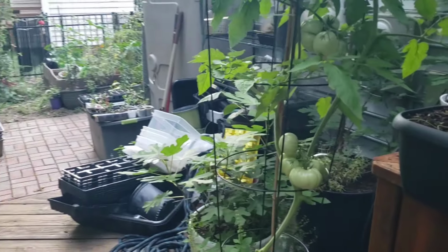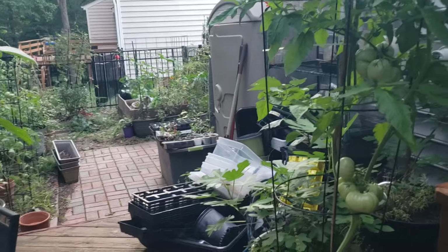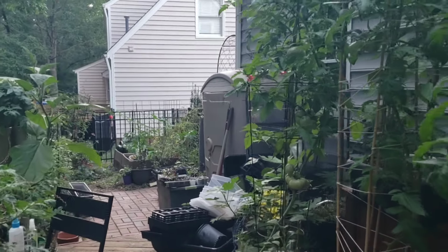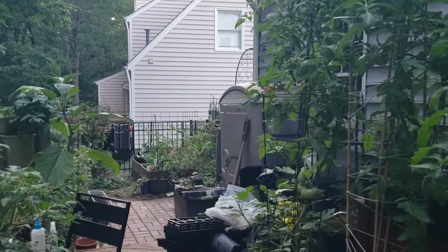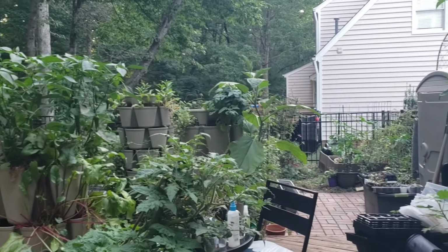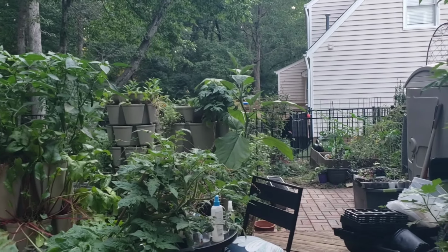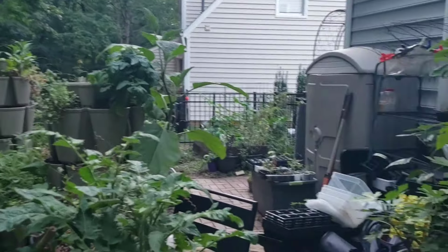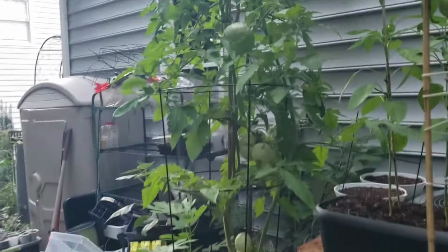Really like it. But it's different. It's really different than Sungold. I think, honestly, if you have the room, I would say grow them both. I don't think they really can be compared as similar other than maybe the color. Sunsugar is definitely bigger for me than my Sungolds.